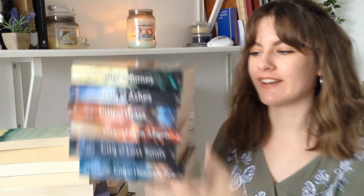And now for the final but largest section of this haul, which is the series. A lot of these are really popular young adult books that I used to love, but not so much anymore. So the first series that I'm getting rid of is the entire City of Bones series by Cassandra Clare.